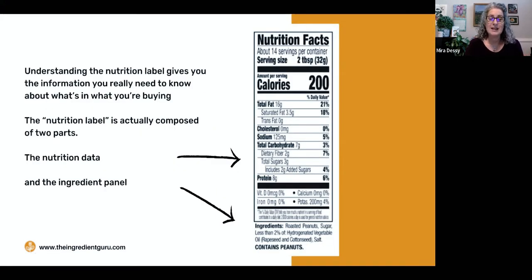So one of the first things to understand is a nutrition label is not just this top part that most of us are used to thinking of. It's comprised of two parts. The first part is the nutrition data, and the bottom piece is the ingredient panel.